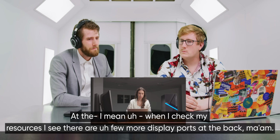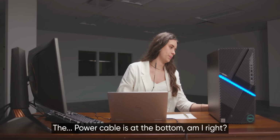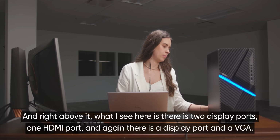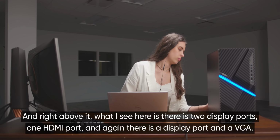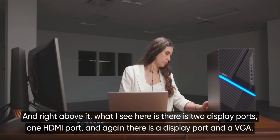When I check my resources, I see there are a few more display ports at the back. No. So what was no, that? He sat there for a minute trying to find out, and there's only one display port on this computer. The power cable is at the bottom, am I right? Yes. And right above it, what I see here is there are two display ports, one HDMI port, and again there's a display port and a VGA.